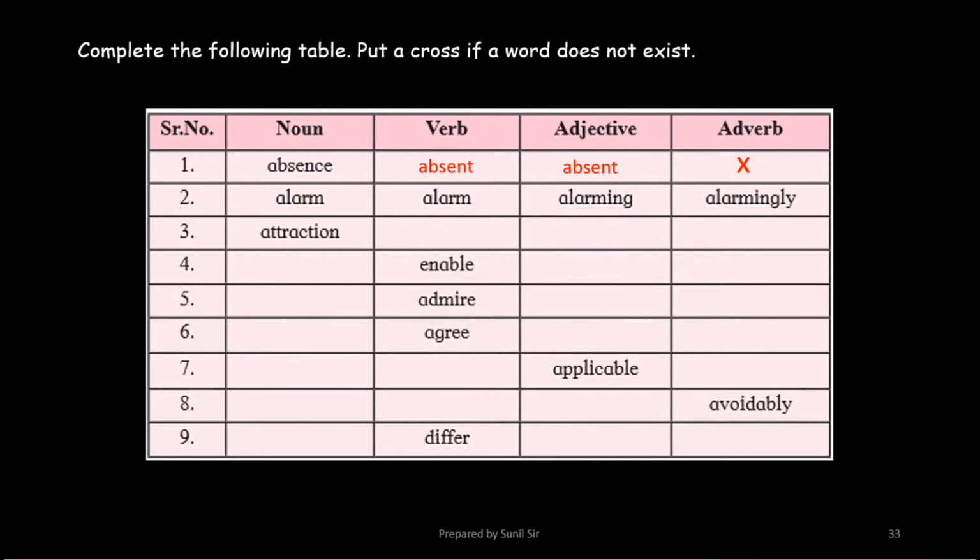The second one is given: alarm, alarm, alarming, alarmingly. So generally you see an adverb ends with ly. Let's move to the third, attraction. The verb form is attract. The adjective form is attractive. The adverb form is attractively. You just have to add ly to the adjective form of the word. 90% it works.